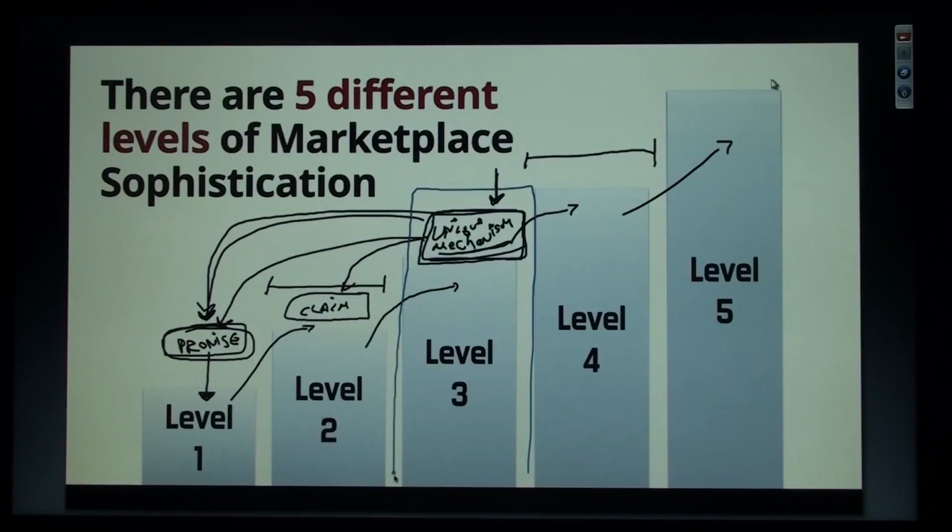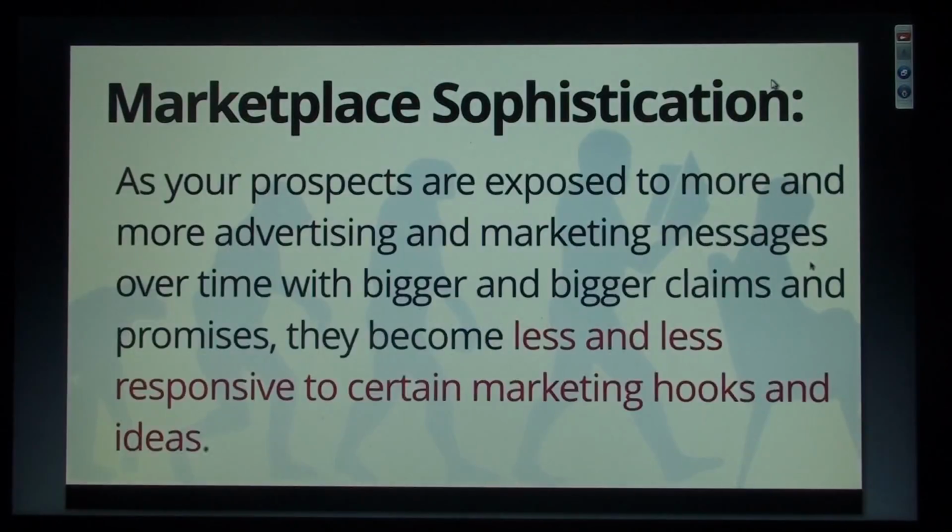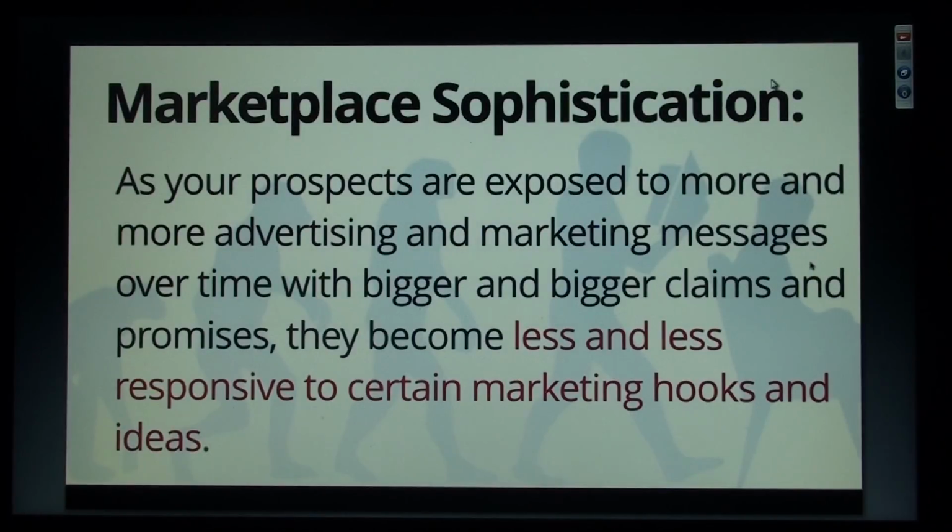The beauty is that we could remain at level 3. Those of you, especially that are info marketers, can remain at level 3 no matter what. 99% of the funnels that we create are at level 3, and we are able to dominate. But I want you to understand the point of me sharing this with you. The point is that as your prospects are exposed to more and more advertising and marketing messages, with bigger and bigger claims and promises, they become less and less responsive.